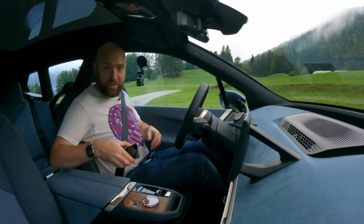But anyway, let's go and see how this 2.4 ton behemoth drives and see if it's A, fun, B, comfortable, C, actually any good. And then I'll see you for an outro at BMW's factory, where I'll have to say really bad things about it. Goodbye. Right, let's go for a drive in the BMW iX.